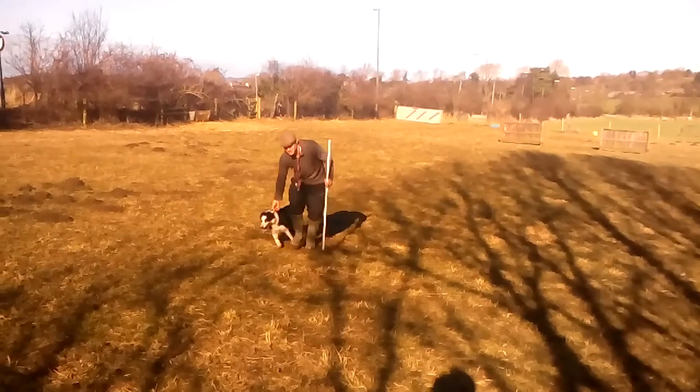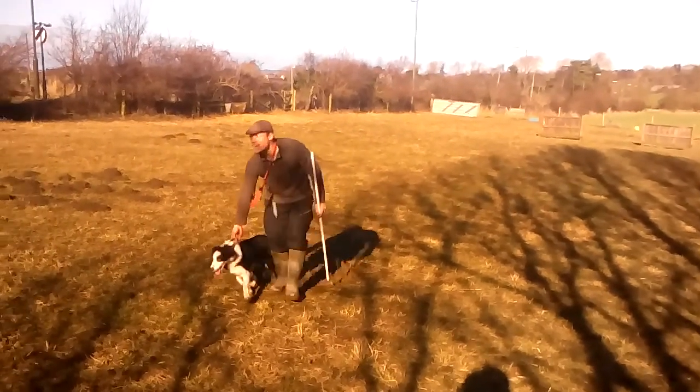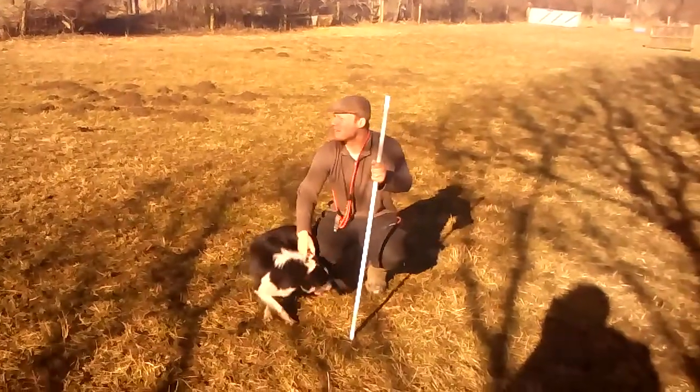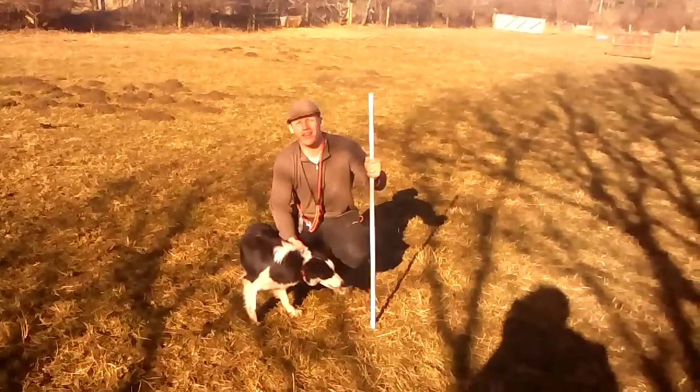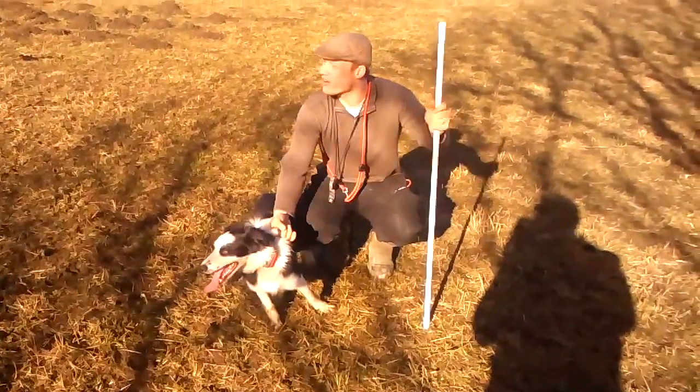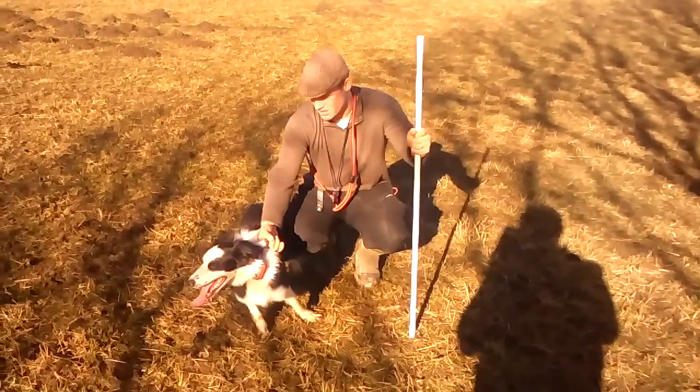The potential is unreal, because the fact that she's only 9 months old and she's doing all this, imagine what she's going to do in another 3 months when she's really sharpened up, got that little bit more stronger, a little bit more speed. But at the moment, she's going to make a great farm dog or even a trials dog.